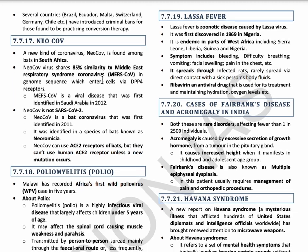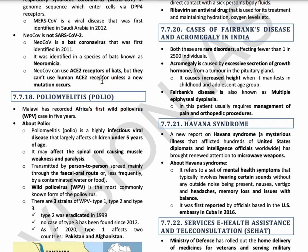Next topic is cases of Fairbanks disease and acromegaly in India. Fairbanks disease is also known as multiple epiphyseal dysplasia, and in this the bones are elongated. And next, coming to acromegaly disease. This disease is caused by the excessive secretion of growth hormones.